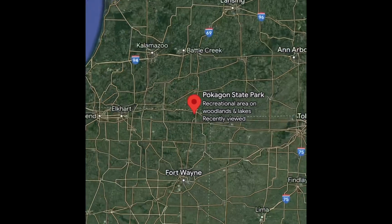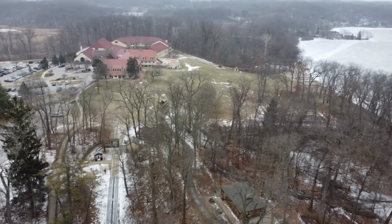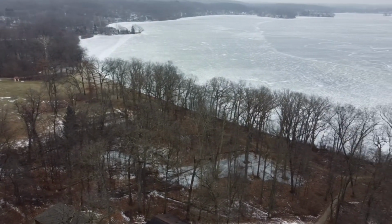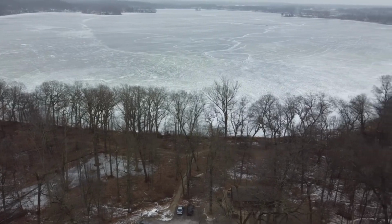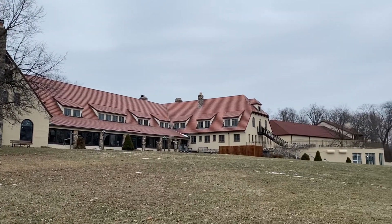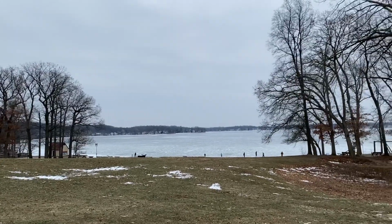Pokagon State Park is in northern Indiana near the Michigan border, right on Lake James. It was the fifth state park established, in 1925, and its name comes from the Potawatomi tribe, hence the Potawatomi Inn and restaurant located inside the park. There's a gift shop and a pool overlooking the lake.